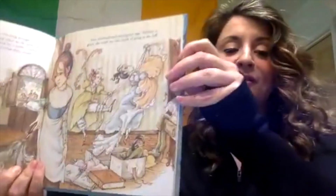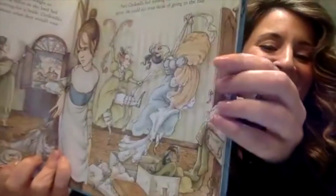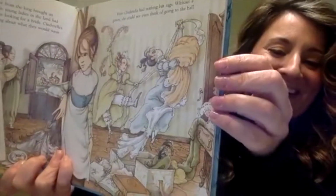This is my absolute favorite illustration in this book. I think you can get the stepsisters' personalities very clear right there. Selfish.